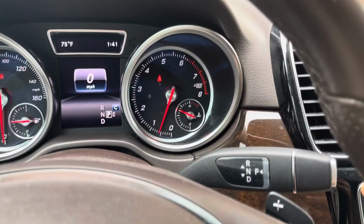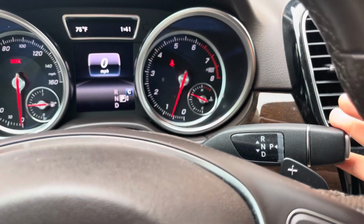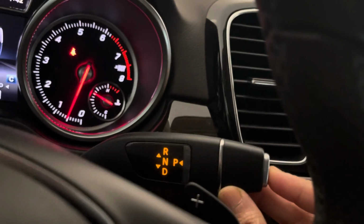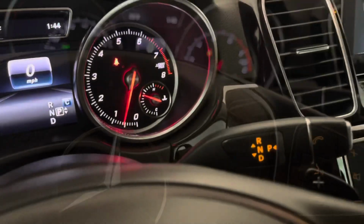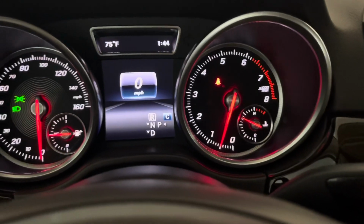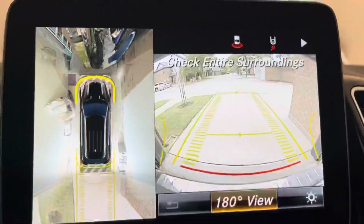So let me get into my garage, and I want to show you a very interesting thing. So let's drive. If you just press the button, the car will automatically park like this. See? So it parked. Okay, now I'm putting my gear on the reverse. After putting the gear on reverse, now let's see the infotainment screen.